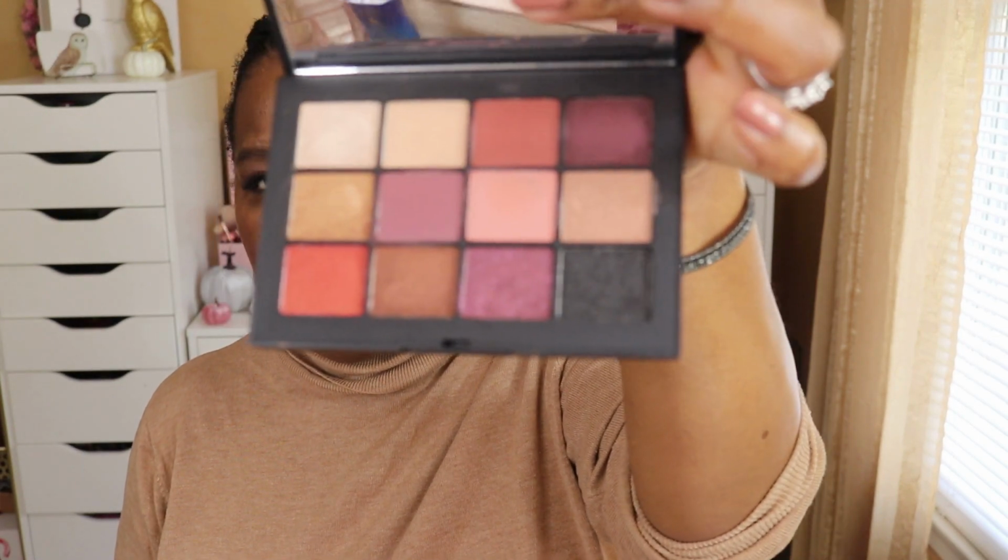And next I have one from NARS. NARS is about the one brand that I really don't buy much from. I definitely don't buy many palettes from NARS. I have a couple of blushes, but this is the Extreme Effect palette, and that's what it looks like.